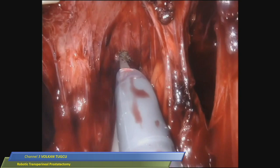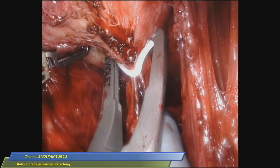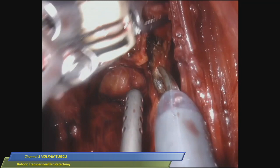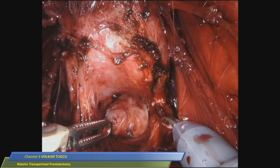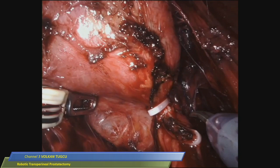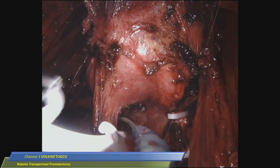So could you explain every step to us, because most people are not used to seeing this surgical field? If you can explain everything step by step. Yes. Now, this is the prostate. The right side is the lateral pedicle, and the left side is the lateral pedicle. Now we use Hem-o-lok clips on the lateral pedicles. The left side is the same. Then we cut the lateral pedicles first, and we also prevent bleeding.